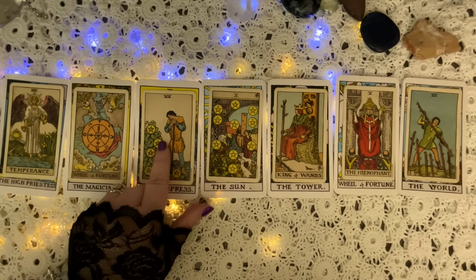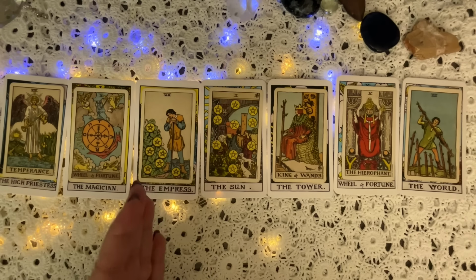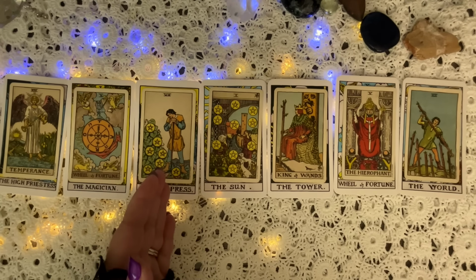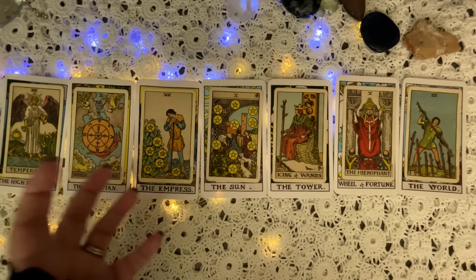All right, on Venus, romance and partnerships, she has the Seven of Pentacles, and I actually really like this for her. So this is actually confirming to me that they have invested into their marriage, into their romance, and also into the children.